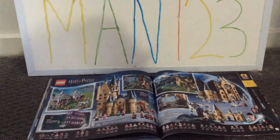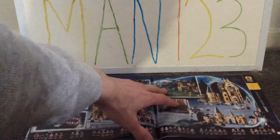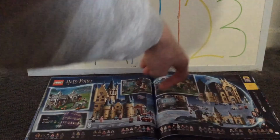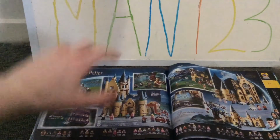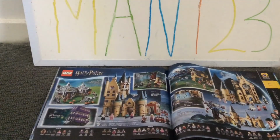Then we have the other sets for Harry Potter, and I hope to get all of them, because I only need the Hagrid's Hut, and then the Astronomy Tower, the Fall River Drive, the Clock Tower. And then I think that's it, and also the attack on the bar and also Hedwig until I get the new wave set. Because I'm just really excited to get all the Harry Potter sets.